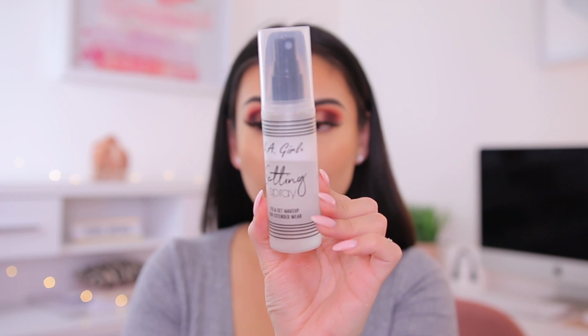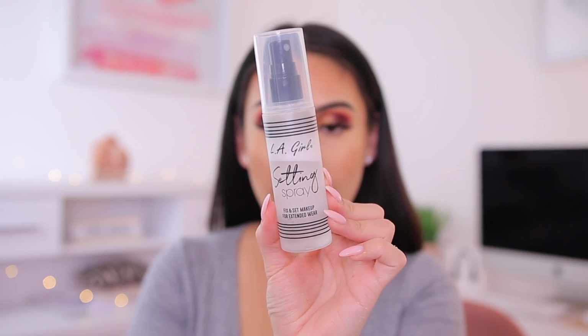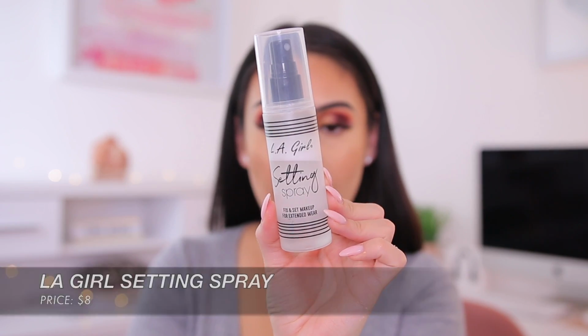I'm gonna use some LA Girl setting spray. This one I have really been enjoying. It's so nice. Also has a little bit of like a light coconut scent, which I love.